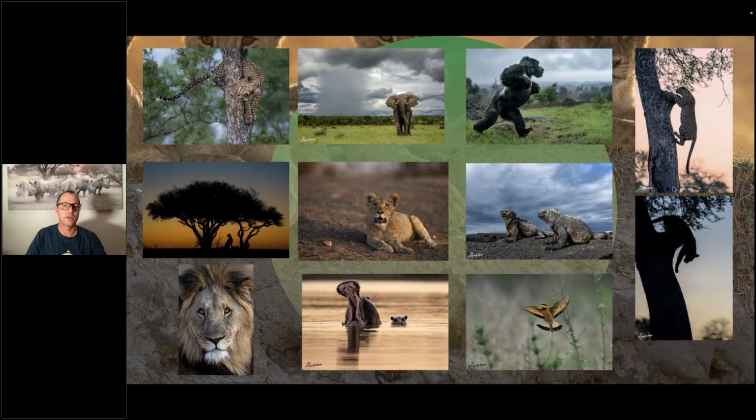The two leopards coming down, again, was all about positioning and waiting. We could see mom was getting up to go and join the cubs. As she was getting ready, we moved into position with the sunset behind to be able to capture that. And then the same thing as this was coming down.